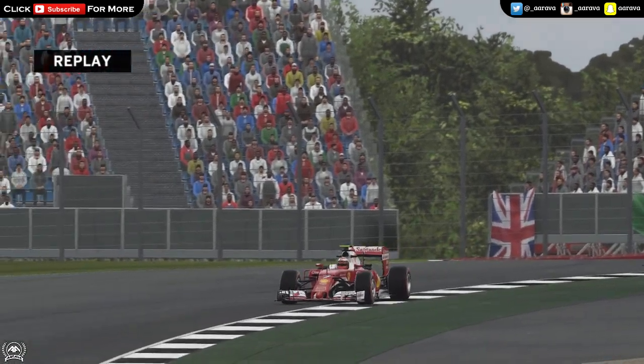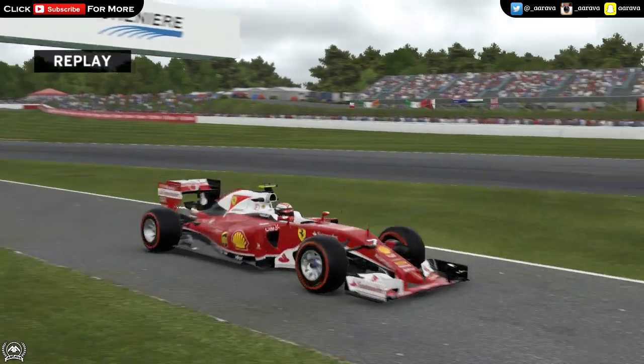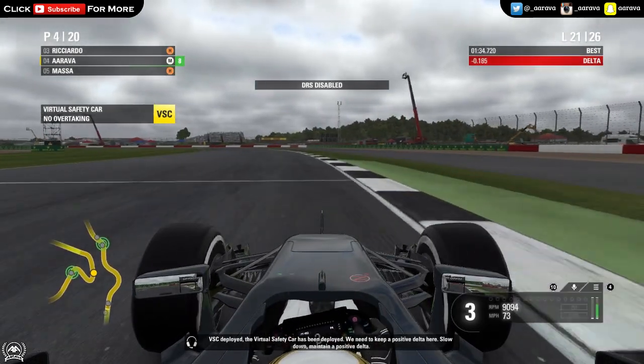So his race went from worse to worse from 22nd place. He got a puncture, and then he completely just parked it there. Well, I guess Rosberg also should have been a bit more clever to kind of go and navigate Raikkonen, but he was right on the edge of the pit lane.